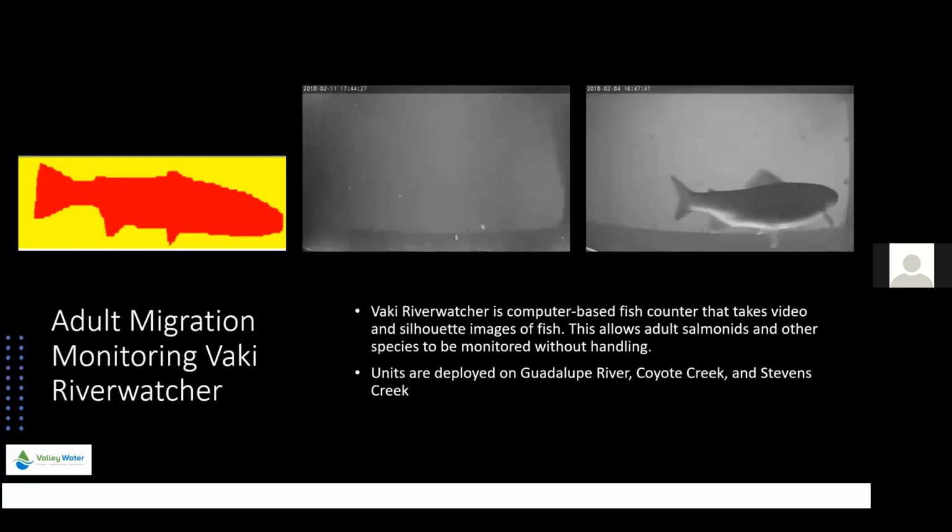To monitor adult migration, we're using a state-of-the-art technology called a Vaki River Watcher. This is a computer-based fish counting system that records data 24/7, 7 days a week in our systems. We have one in the Guadalupe River, one in Coyote Creek, and one in Stevens Creek.